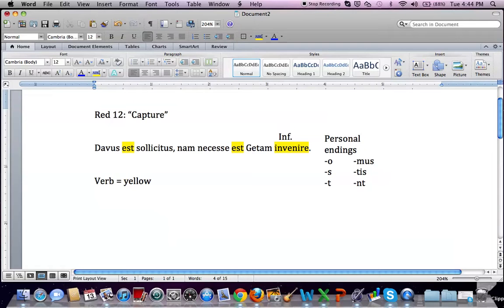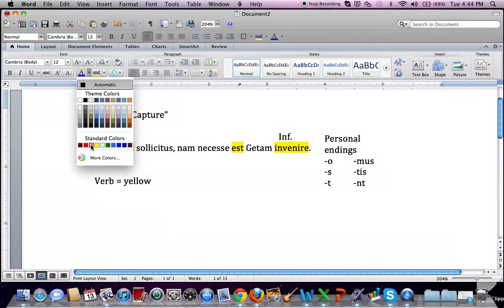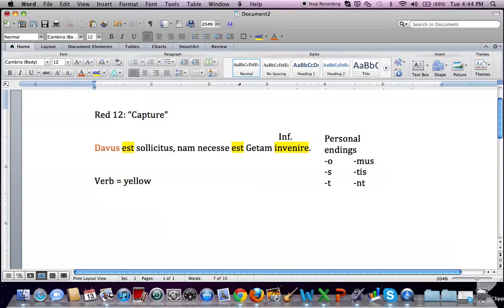What else we got in this sentence? Hey, we got orange words, second declension nouns, and we got blue words, first declension nouns. You see any orange words in this sentence? Yeah, Davus. Davus is an orange word. So I'm going to come over here, find some orange color, and put Davus in orange. Do you see a blue word, a first declension noun? Yeah, I see one. Where? Gata is correct. Put blue on Gata.